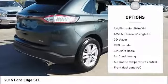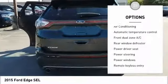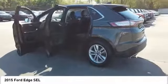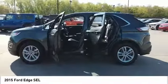Traction control, dual airbags, air conditioning, alloy wheels, power steering, four-wheel disc brakes, center armrest, CD player, trip computer, Sirius XM radio. Wouldn't you look great in this vehicle? Stop in today and see for yourself.